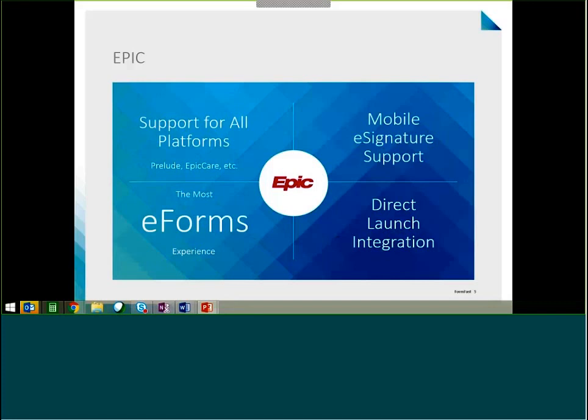And then again, our Epic customers are very much looking forward to the capabilities of a mobile e-signature solution, and that's a solution that we can very easily give to them.